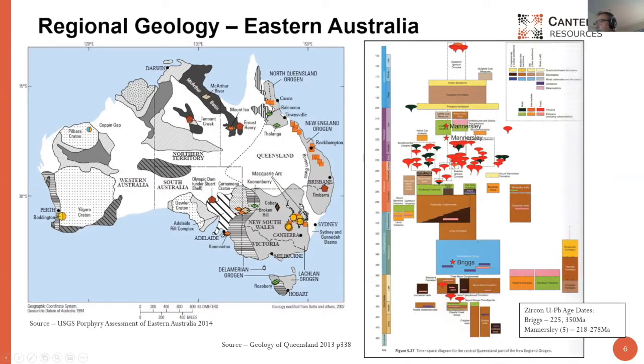Interestingly, the mineralisation at Mount Morgan, which is associated with the Mount Morgan Trondhjemite, is dated as Upper Devonian right down here. We have a couple of uranium-lead zircon dates for Briggs. We've got two dates, one at 225, which correlates pretty well with its upper Permo-Triassic age, but also one at 350, which is down here closer in age to the Mount Morgan one, so that doesn't really answer a question. Mannersley has about five dates, and they're all set up in here. We don't as yet have any date, Peter, that's Peter Pollard, for the mineralisation. We're on the lookout for suitable molybdenite for this purpose.